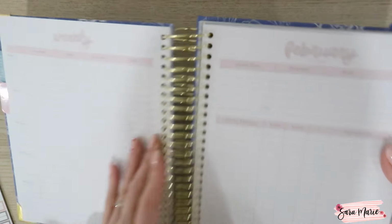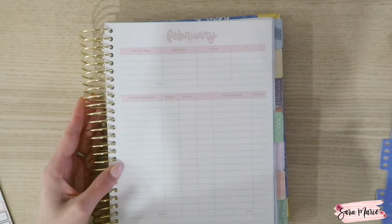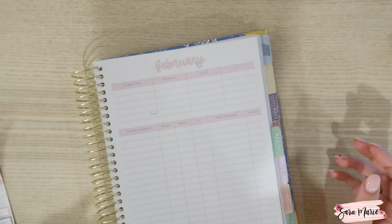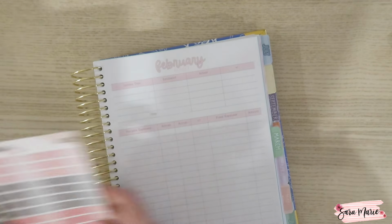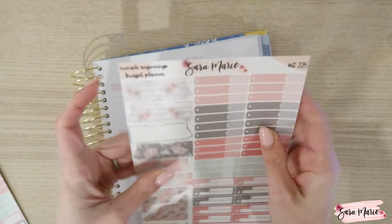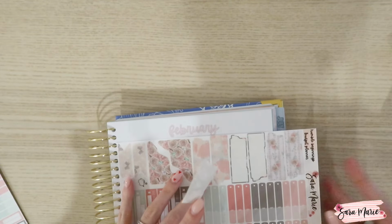Okay, so let's go ahead and get into the spread. Like I said, today we're going to be doing our February budget. So I have all these extra bookmarks that are kind of sticking out. So let's get into it. I'm gonna start by putting down some washi, and I think what I'm going to do is use this brown. I love this brown. I feel like it goes really well with the pink.